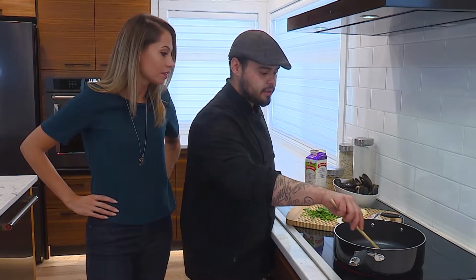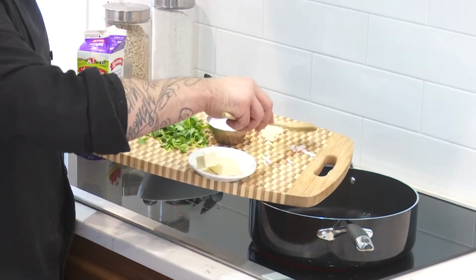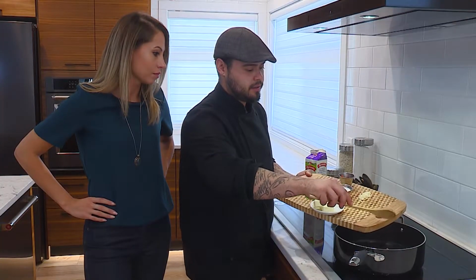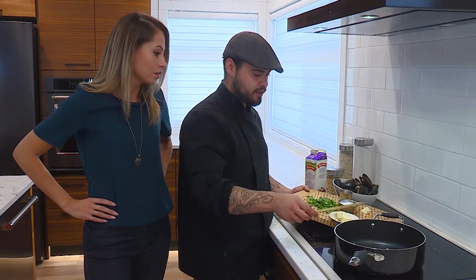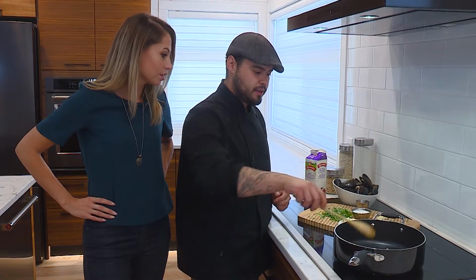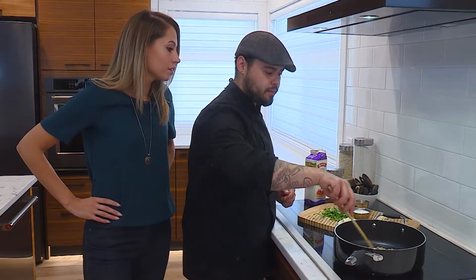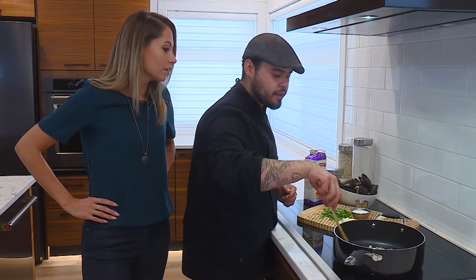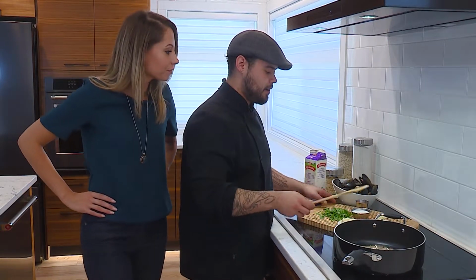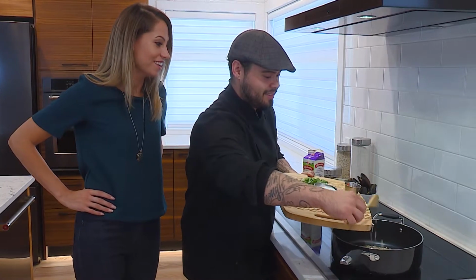Okay. So we're gonna add our shallots in there. I'm just gonna turn this down a little bit more. There we go. So we're just gonna saute those off real quick. And then we're gonna add our garlic. Oh, that got really fast.